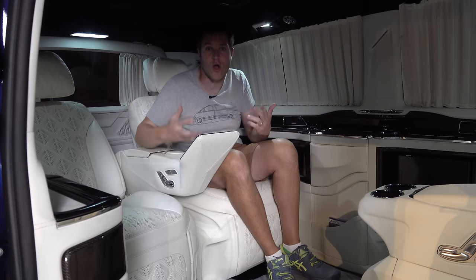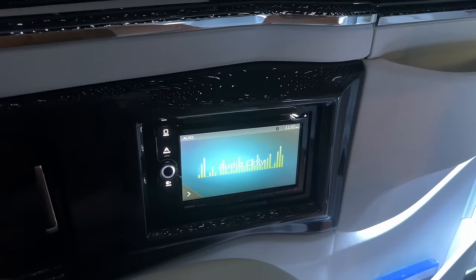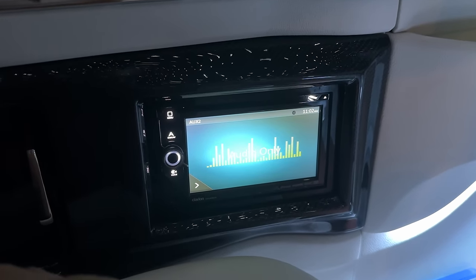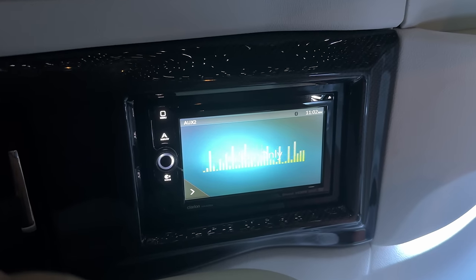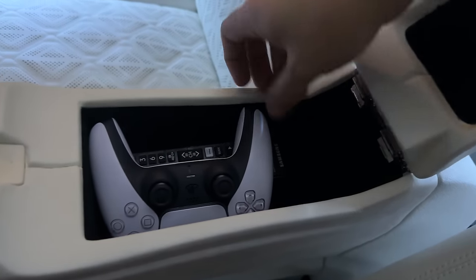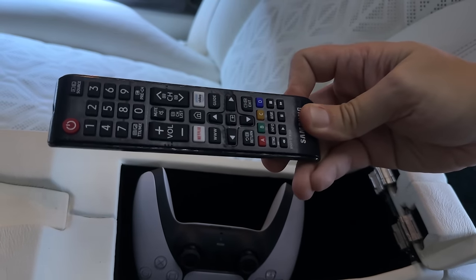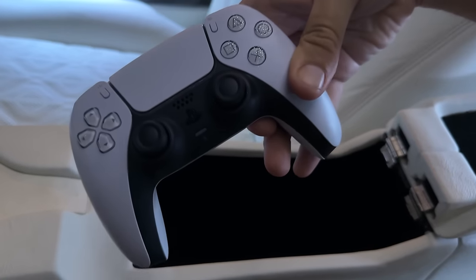And when you have your audio system or your TV selected, you can control it with this screen to the side. You can adjust your volume, your track, whatever you're listening to on that screen there. There's also a remote control. Open up the center console between the two back seats. Here's your remote for the television to switch what input you're looking at. And as you can see in the center console, you also have your PS5 controller, so you can use it to play games on your TV.